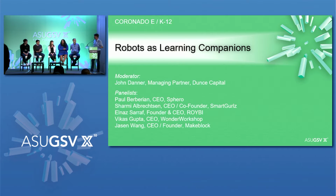The other part that we also find is robots are a great way to take kids out of just a two-dimensional world of a screen. It brings social interaction that's a lot more compelling, teamwork, and all that's a critical aspect of learning. You learn as much with other students as you learn just from a device.